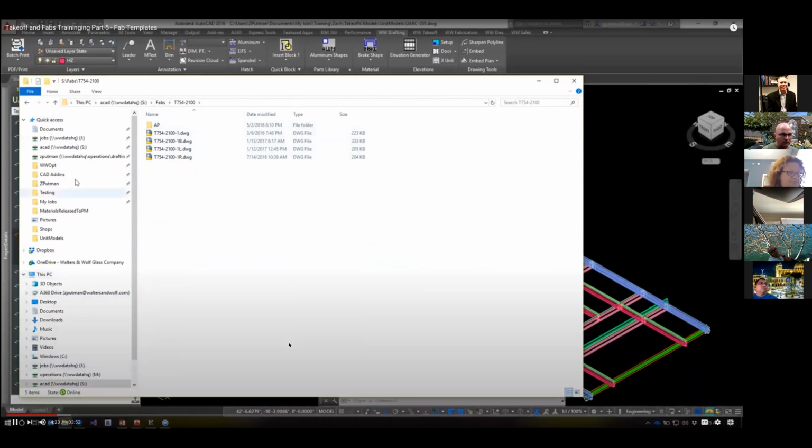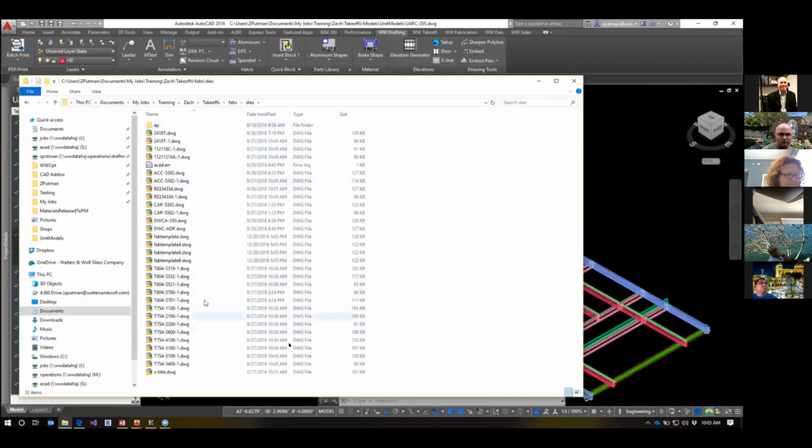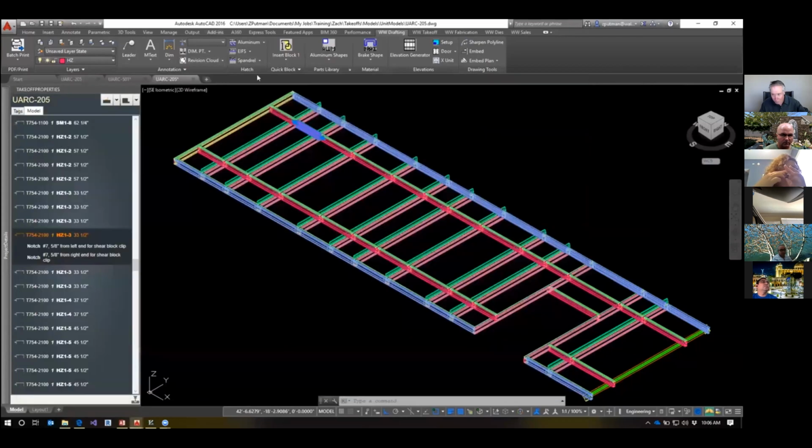The process that the takeoff program goes through when it's making the BIM model is it will look in your jobs. Let me go to my jobs. So my job right now is in this training folder. This is my backend database. It'll look in fabs dies for a fab template. If that fab template doesn't exist for that specific fab number that you've indicated, it will go on the server and look there. If it can't find that, then it will look back over here for fab number 1. Fab number 1 is special. It's sort of the basis for all fabs. If it can't find that, then it will go to the server and look for fab number 1. Anything that it finds off the server, it will copy in here, and that's why I have all these other fab templates in here. But all of them are made when you run the BIM model.